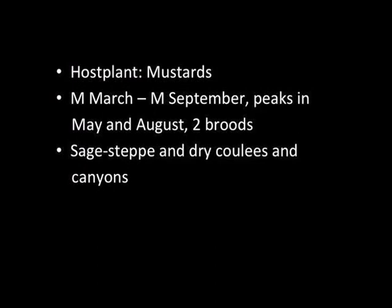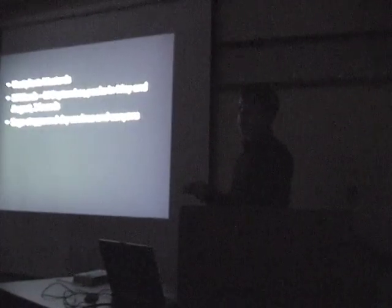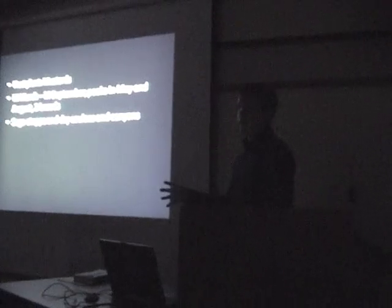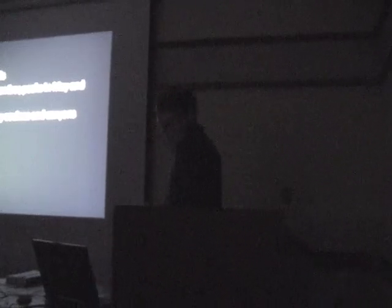Flight is mid-March to mid-September, peaks in May and August. It has two generations. I found the spring generation is usually the more abundant, at least where I found it. It's typically a drier country butterfly: sage steppe, coulees, and canyons. So, looks like the first generation is mostly past us, at least in eastern Washington. They seem to have responded to that warm March weather we had, and then maybe died out early with the cold April.